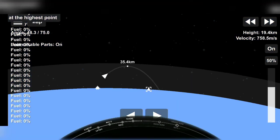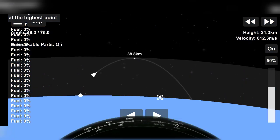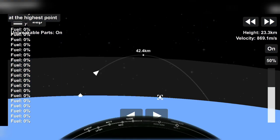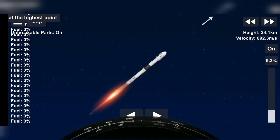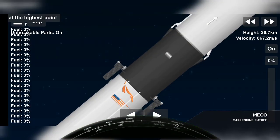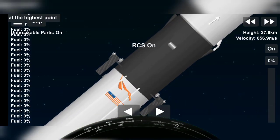Now stage separation is where the first stage separates from the second stage, and first stage will make its way back to Earth and attempt to land on our drone ship, Of Course I Still Love You, while stage 2 continues on its journey with the third event, second engine start 1. And MECO. Stage separation confirmed.